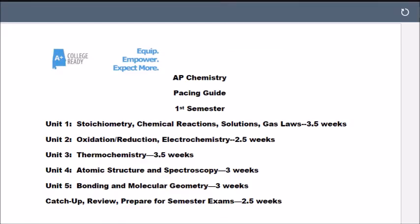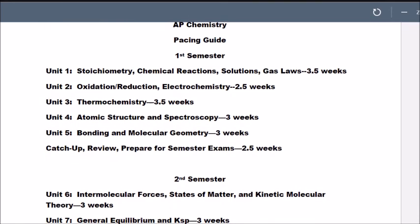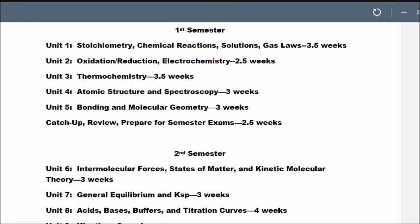So if we start with the pacing guide, this is an idea of how much time you should spend each semester. And of course, if you teach on a block, you would cut that amount of time in half. So instead of 2.5 weeks for oxidation reduction and electrochem, you would spend a week and a quarter. If you follow this basic pacing guide, you may need to go longer or shorter because you know your kids best. You will still have 3 to 5 weeks at the end of the year to review your kids for the AP exam that occurs in May.